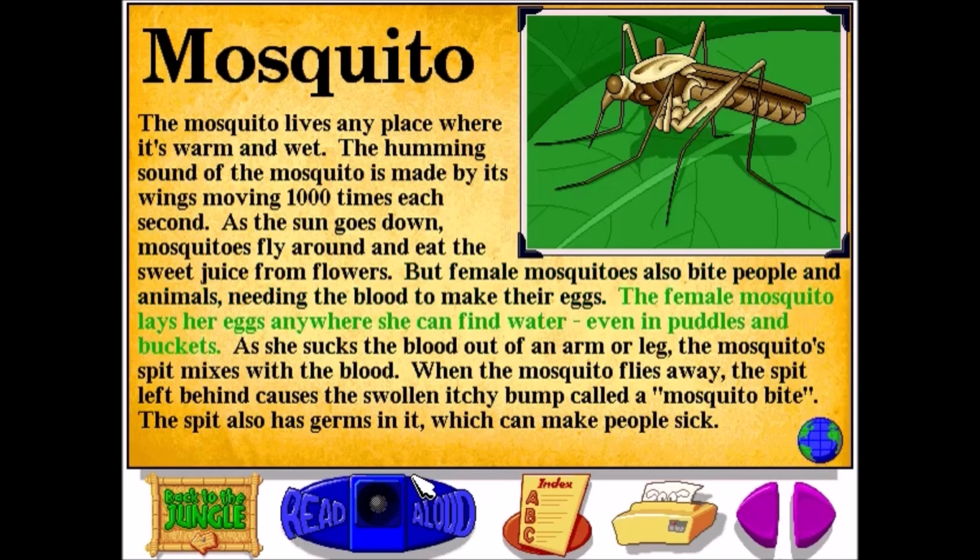The female mosquito lays her eggs anywhere she can find water, even in puddles and buckets. As she sucks the blood out of an arm or leg, the mosquito's spit mixes with the blood. When the mosquito flies away, the spit left behind causes the swollen, itchy bump called a mosquito bite. The spit also has germs in it, which can make people sick.